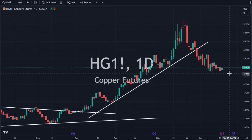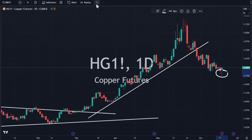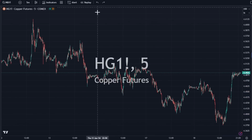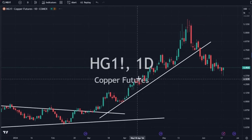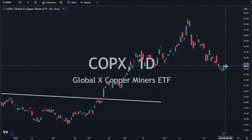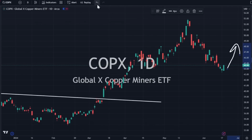We also have a hammer candlestick today, which means we got some buying pressure towards the back half of the day. And that's this back half there. That's some momentum. So let's see if we can get some movement to the upside here. We've got COPX also getting bought up. A nice little bullish engulfing. Looks good to try to work its way on up.